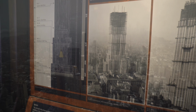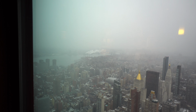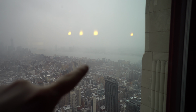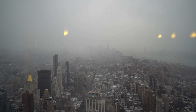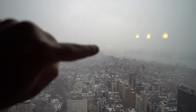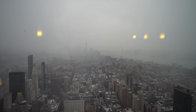Sorry. Trying to orient myself on where we're at. Okay, so the Hudson River is over there. Down there is the World Trade Center 1. So if you had a decent view, you can kind of barely see through the clouds, would be the Statue of Liberty. Cool shot of the flag blowing in the wind.